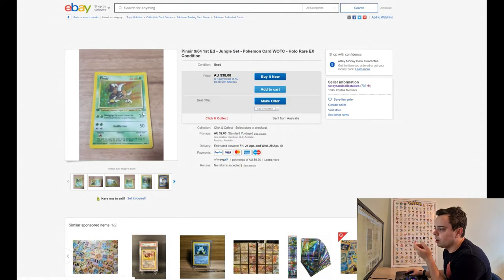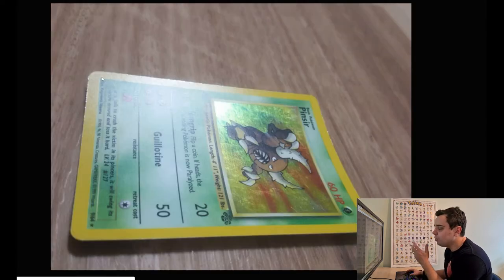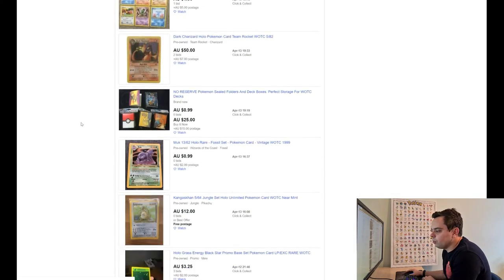It's always worth checking out the First Edition holos. I know I've said I'm not buying them because I can't grade them, but you never know. That one's no good, obviously, but you never know if you don't look. So it's worth just checking it out. Just scrolling through.